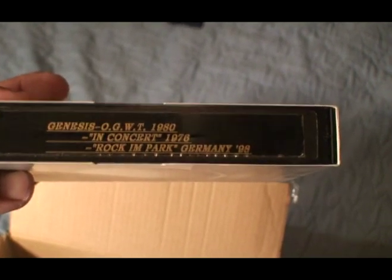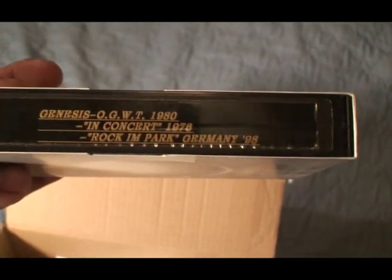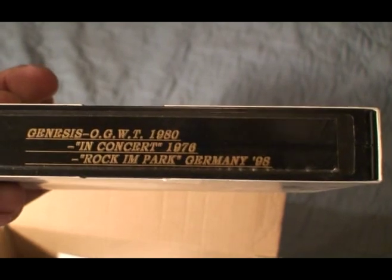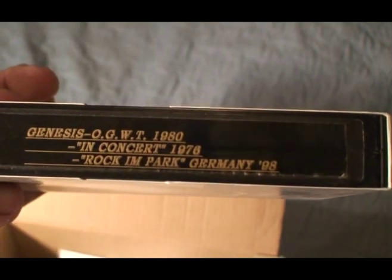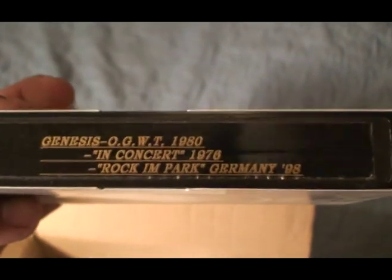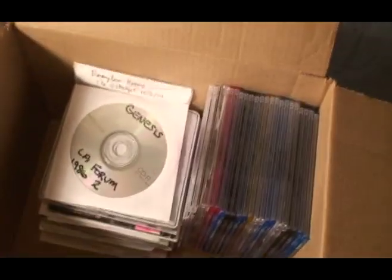Genesis in 1980, from the Old Grey Whistle Test TV show. Basically, it showed live and concert footage of Duke. And on this tape also is Genesis in concert from 1976, which was the tour film made for the tour that supported Trick of the Tail, which featured Bill Bruford on drums. And Rock in the Park in Germany, 1998, which was the Calling All Stations era. I believe the last concert date for the Calling All Stations tour. So, some really cool old vintage stuff on VHS.